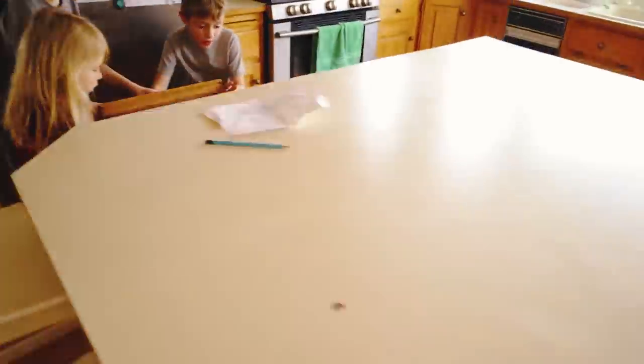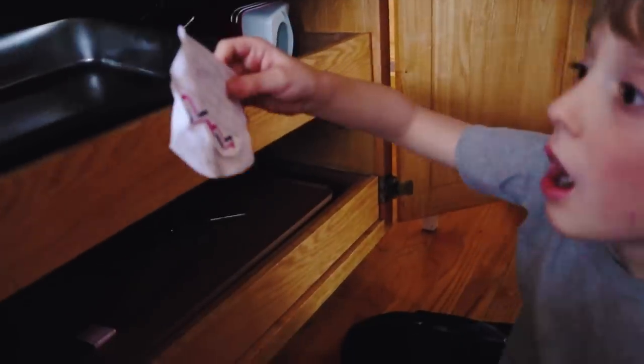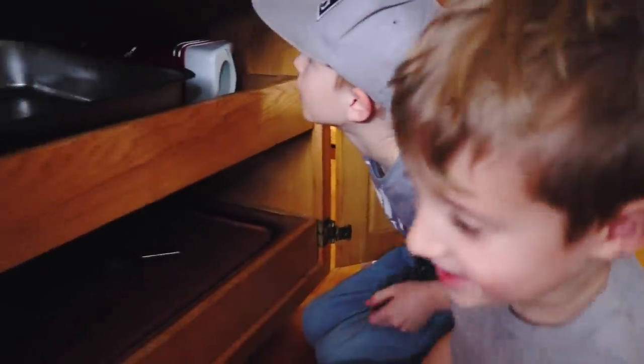Wait, I know. There's a lot of kitchen drawers in here. I don't know. I have a feeling it might be in here. Kitchen drawer. Oh, were you looking actually behind the drawers? Yeah. Let me see if I can get a look behind it. Behind the kitchen drawer. What? I think I see something. Something in there. Maybe? Oh, I found it! Is it? Oh, no. It was just this. A piece of garbage? Aw, yeah. Man.